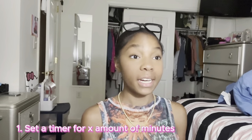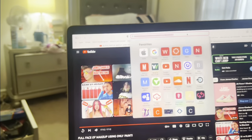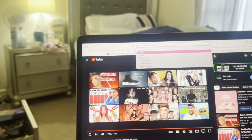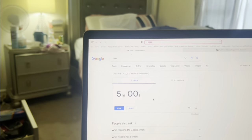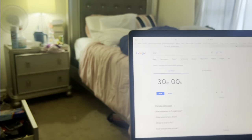So the first thing that I like to do before I even get into cleaning my room is setting a timer for 30 minutes. When I deep clean my room like this, it usually takes me about an hour, but I set a timer for 30 minutes because personally, I work better against the clock. So even though I know I won't finish in 30 minutes, it helps me to speed up. So go ahead, set that timer for at least 30 minutes to an hour. You're already on the right track to cleaning your room the right way.